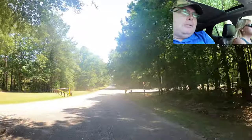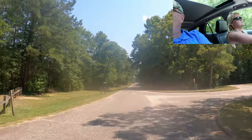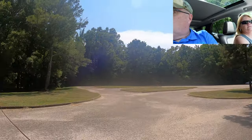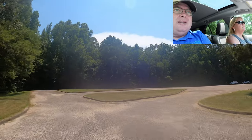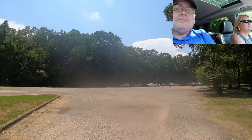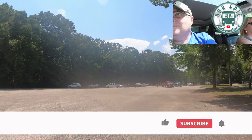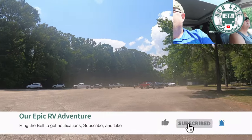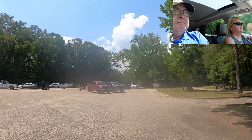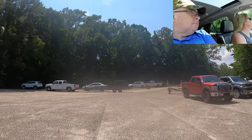And we're going to hang a right here just to show you the boat ramp. So if you do come here with a boat, there is a ramp available for your boat ramping needs. And it looks like a bathhouse there to potty if you need to while you're setting up your boat or taking your boat out. It's always a good thing.